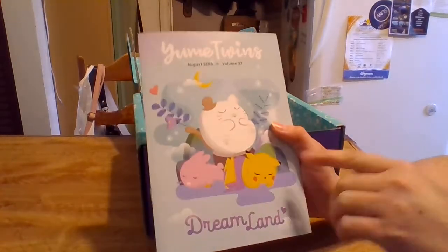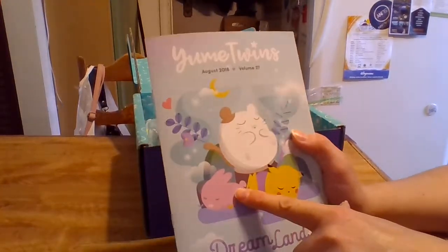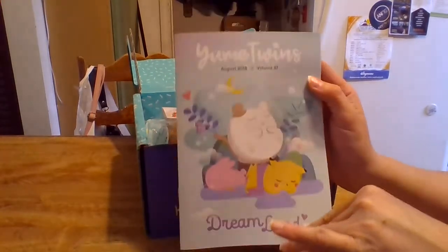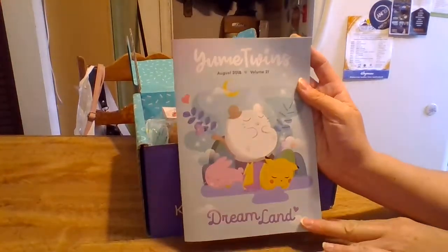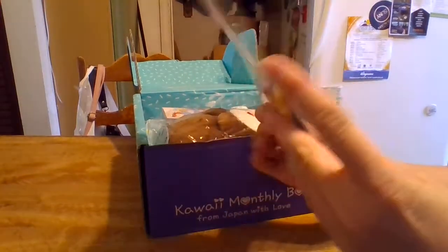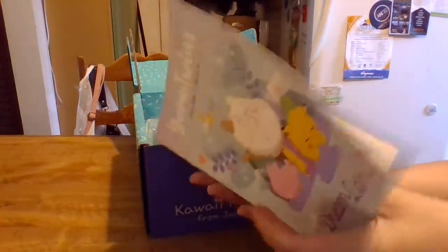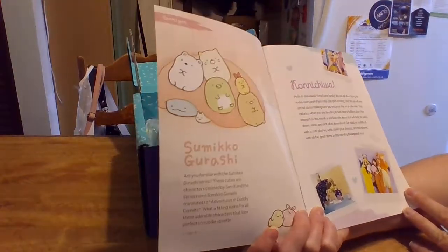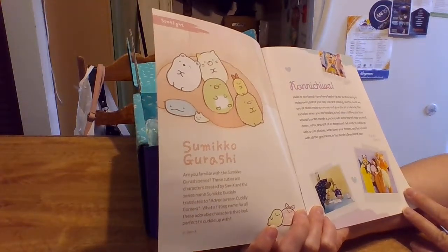So this is our little pamphlet. We have Pikachu, a bunny, and a little bear, maybe a mouse, and they're enjoying Dreamland. Alright, so this is volume 27. This is the first page. It says Sumikko Gurashi, I think.